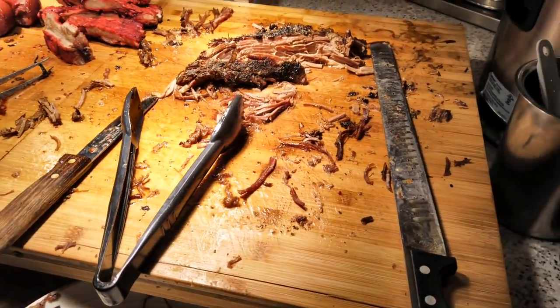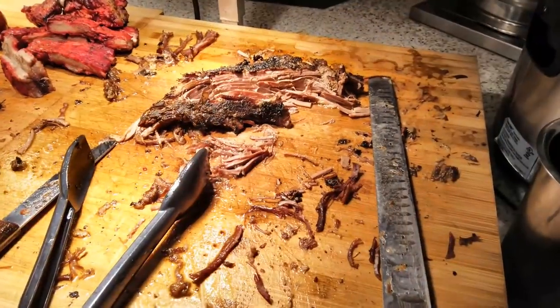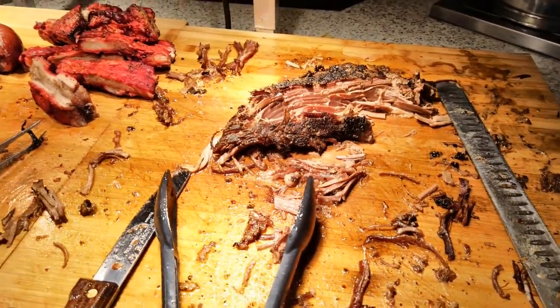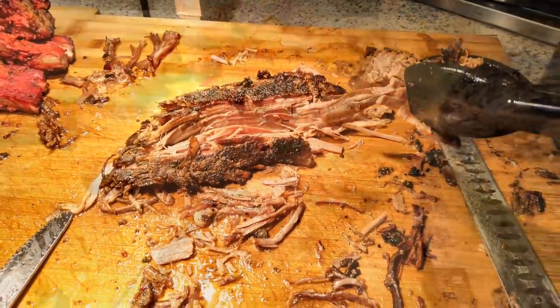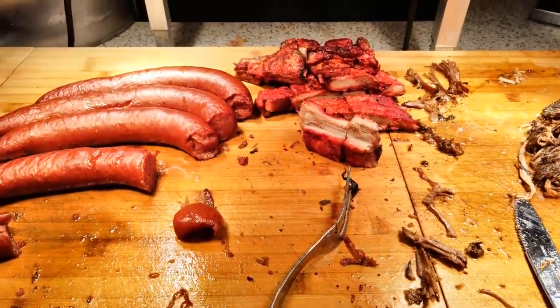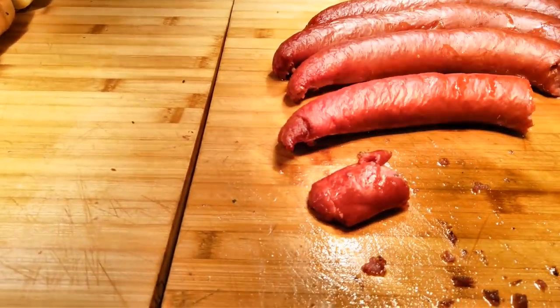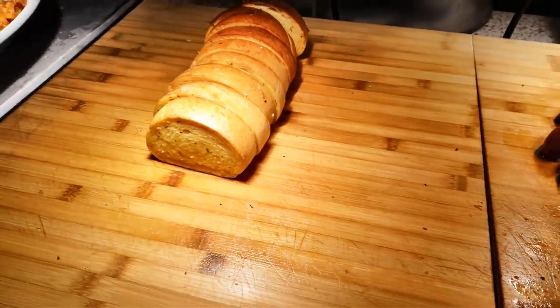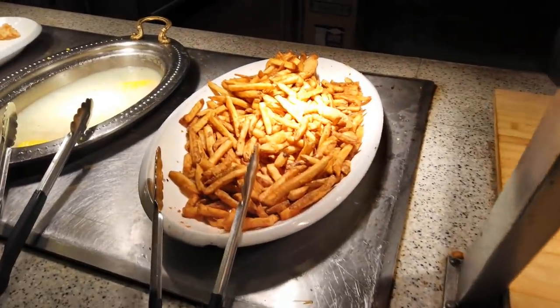That looks like a carvery station. It's a little late at this time. I think they're just closing off right now, but that beef looks so good. Grab a little bit of this. Some roasted pork, some kielbasa. Gonna take the end piece there. And then some garlic bread, really nice here. And oh my God, look at this.